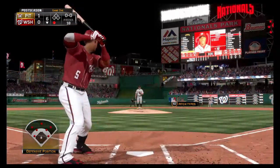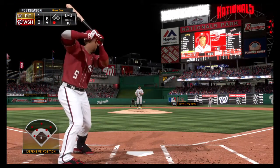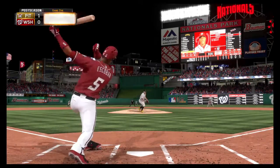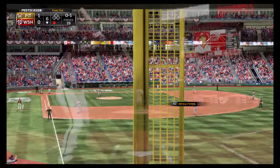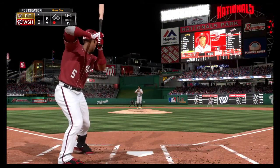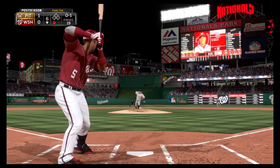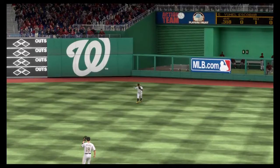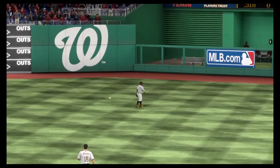Yunel Escobar will dig in again. He popped up in his first plate appearance and flew out last time around. Oh, had him chopping at that one. It's 0-1. Now here it comes. And the 0-1 is lifted in the air out to right. Making the play here is Harrison, and there are 2 away now.